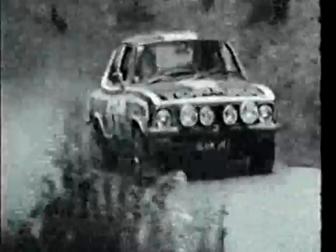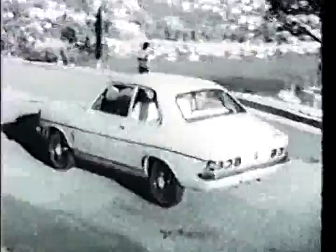What is this Torana? It's a rally car. It's a road car with six-cylinder power and compact size. It's Torana, great to drive and easy to own. It's the winningest car in the country, Torana. When you're hot, you're hot. It's Torana.